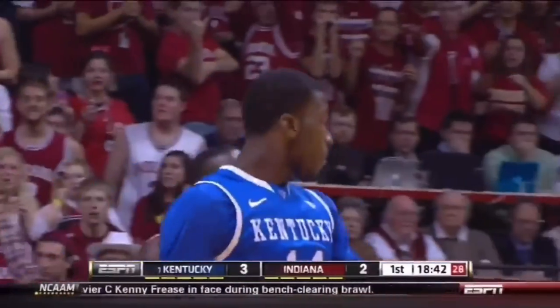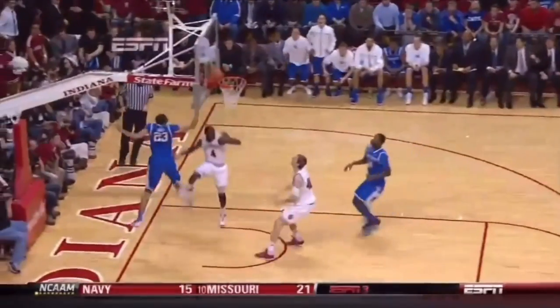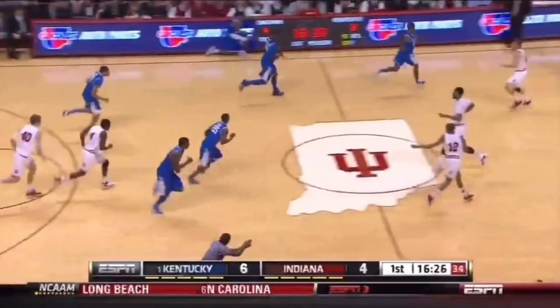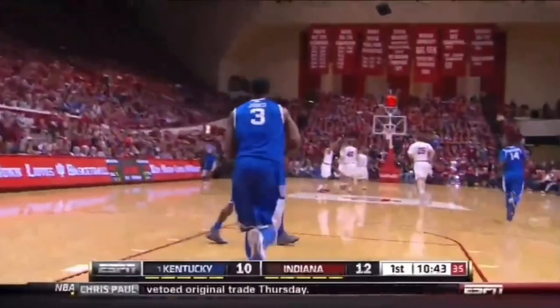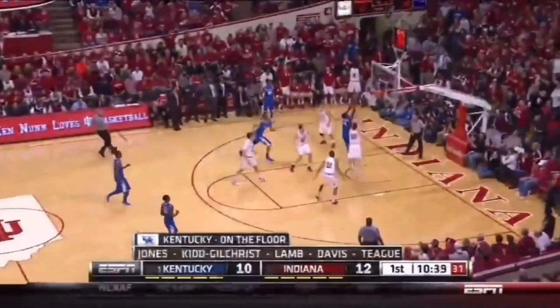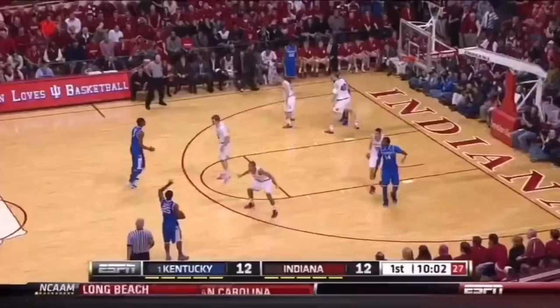Terrific job by Kentucky getting back defensively. Hustle to get back. This should be a layup right here. Should be a layup. Blocked by Davis, and then he covers and blocks it. That's his ability. That's why he's so special. Kidd-Gilchrist, pretty special in his package. He's friends with him. Well, I don't think he'll have any trouble getting some tickets for the Super Bowl. Kidd-Gilchrist. Are you kidding me? Are you serious? That kid is the dunk.